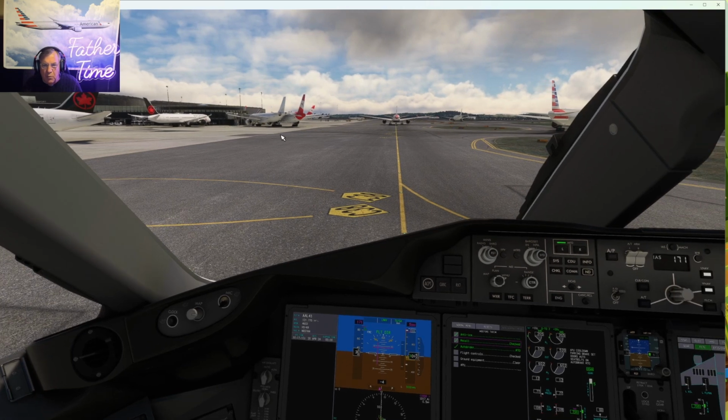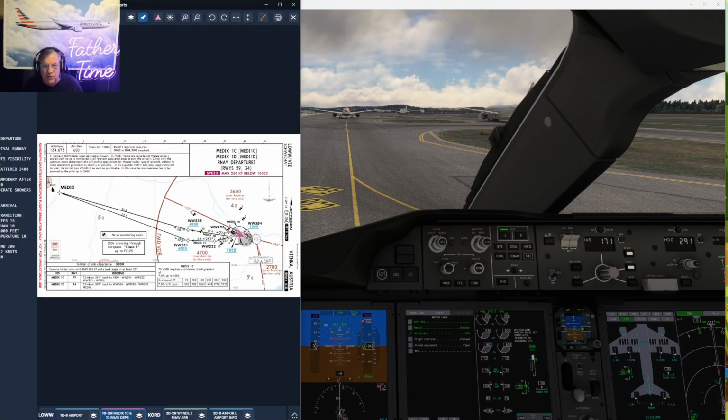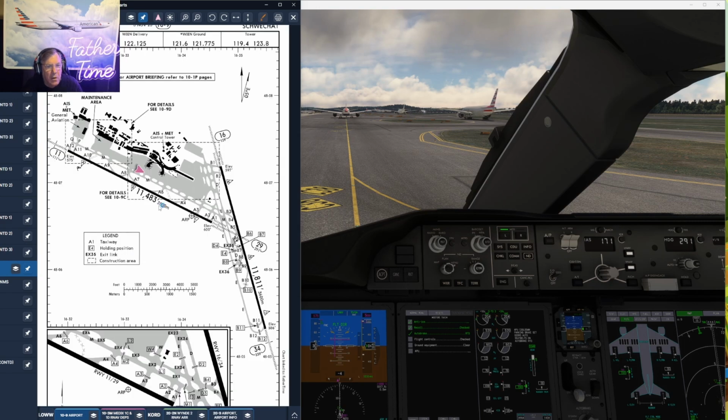Ground, American 41, request taxi. American 41, taxi to holding point, runway 29 via Mike, hold short, Mike 2. Taxi to holding point, runway 29 via Mike, hold short of Mike 2 for American 41. All right, so that's straight ahead. I was expecting to transition over. Vienna ground, Oscar Delta Mike 419, stand Foxtrot 35, is it? Ready for push and start.